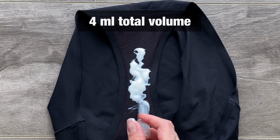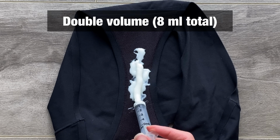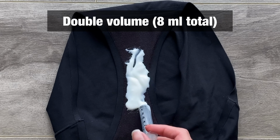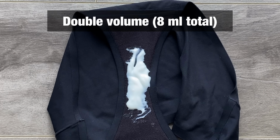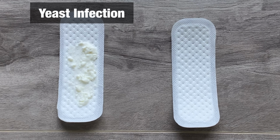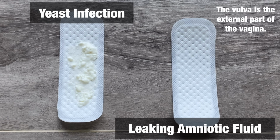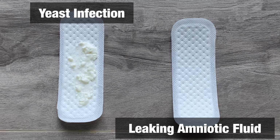And again, this is normal, not even during pregnancy. And let's add another 4 to that because the volume can drastically increase. And so it may look like that. Abnormal discharge in pregnancy would likely be from a yeast infection, or it could be from amniotic fluid leaking. With a yeast infection, you're likely to get the cottage cheese-like discharge. It may also be itchy and irritated and sore around the vulva. And if you do have this, go see your healthcare professional. It's really easy to fix during pregnancy.